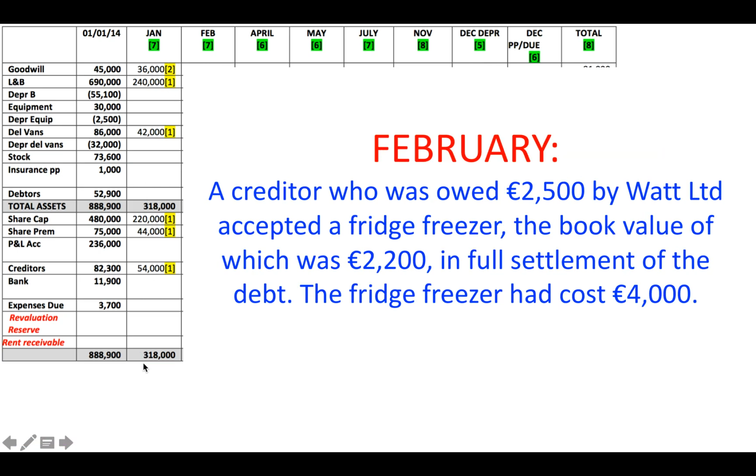So in February, a creditor who was owed 2,500 by Watt Limited accepted a fridge freezer, the book value of which was 2,200, in full settlement of the debt. The fridge freezer had cost €4,000. So let's think about this now. So the creditor was owed 2,500. So the debt to the creditor is going to reduce by 2,500.